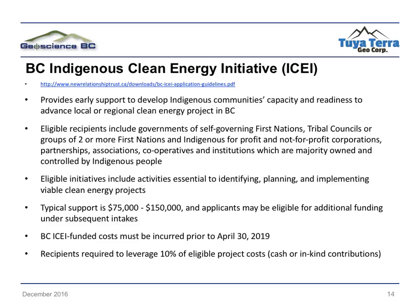Eligible recipients include governments of self-governing First Nations, tribal councils, or groups of 2 or more First Nations and Indigenous for-profit or not-for-profit corporations, partnerships, associations, cooperatives, and institutions, which are majority owned and controlled by Indigenous people. The eligible initiatives include activities such as identifying, planning, and implementing viable clean energy projects.